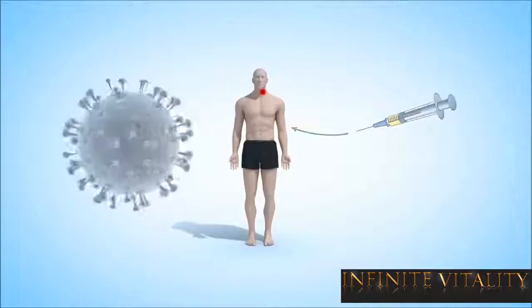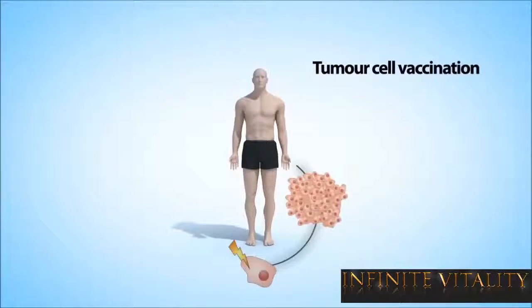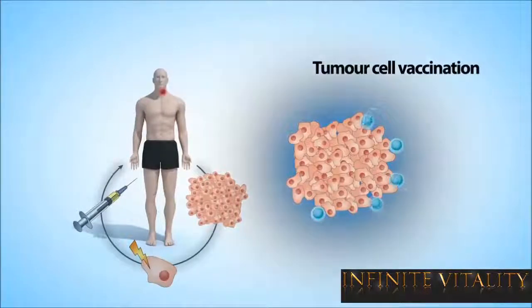It's also possible to vaccinate with a patient's own tumour cells. Some cells are extracted, irradiated to stop them from spreading, and then engineered to secrete activating growth factors. When the cells are injected back into the patient, the growth factors alert the immune system to the cancer.